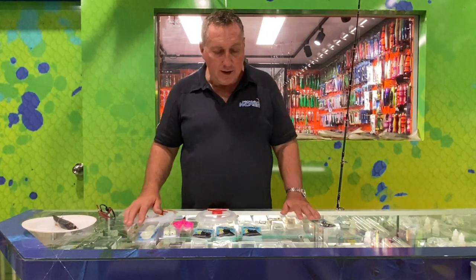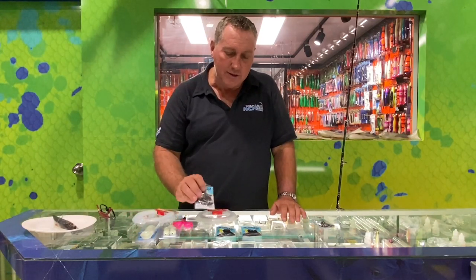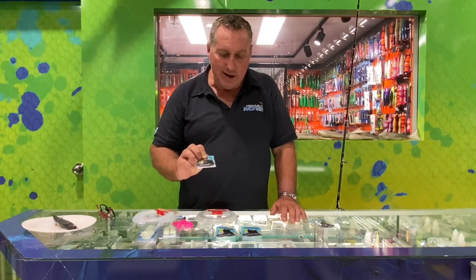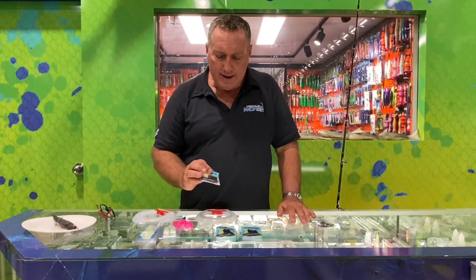Anyhow, we'll talk about the gear. So the gear I'm using for rigging up is, I use Shinto hooks. These are really, really good hooks. They're Japanese steel, they're extremely sharp. They're very similar to Gamakatsu's, but are quite a bit cheaper.